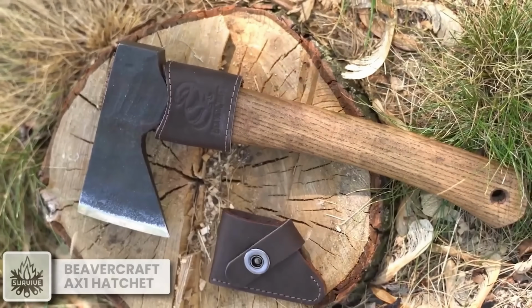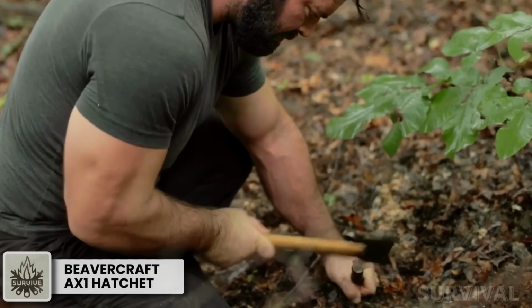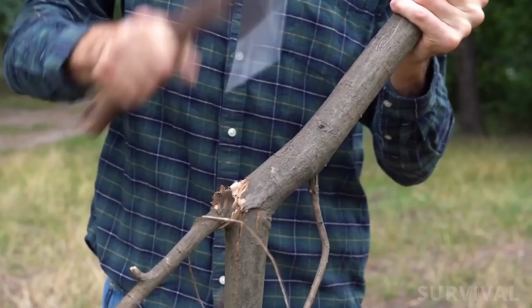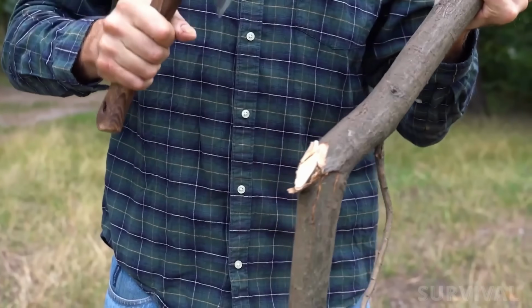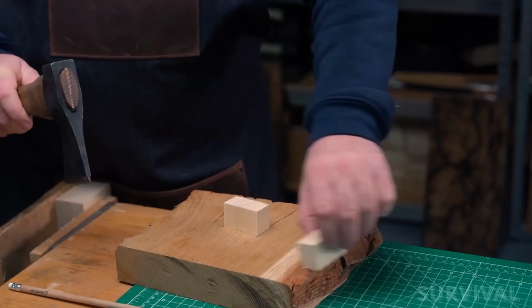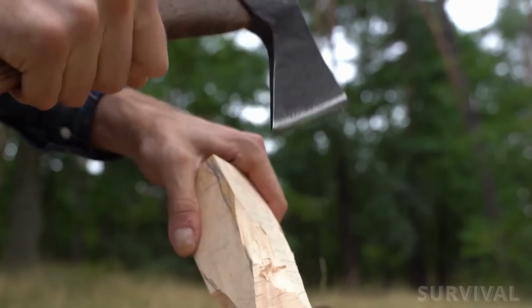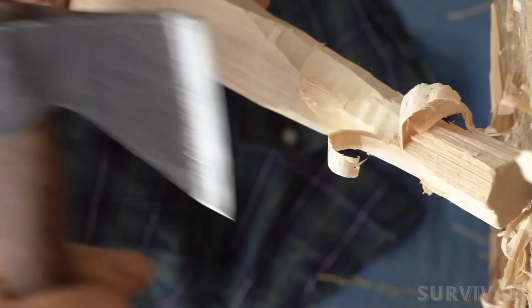Small but mighty, the Beavercraft AX1 isn't here to split a cord of wood, but it sure will come in handy when you need it. From clearing brush on the trail to splitting kindling to limbing trees, the AX1 hatchet is the right size to be carried around as a backup cutting tool, as well as the only cutting tool you bring along.